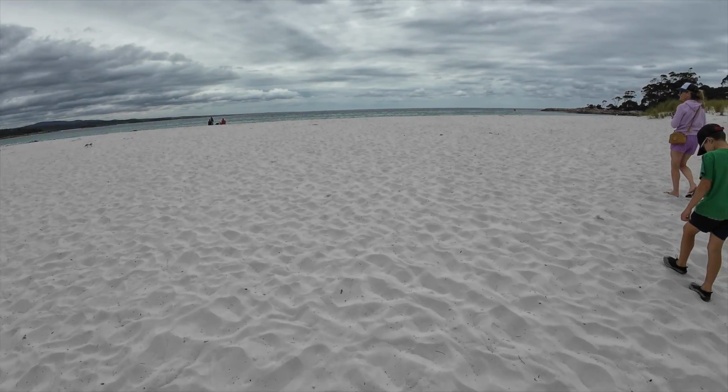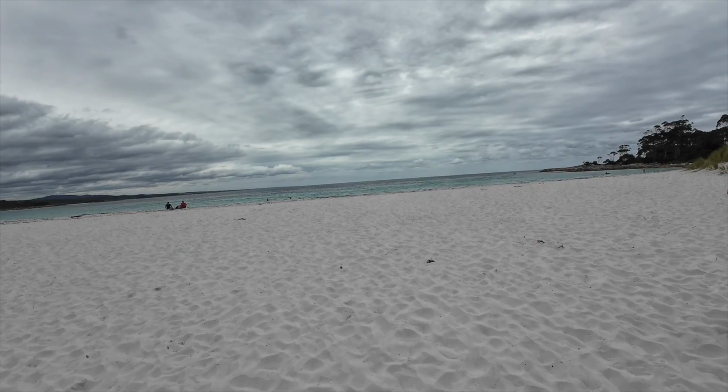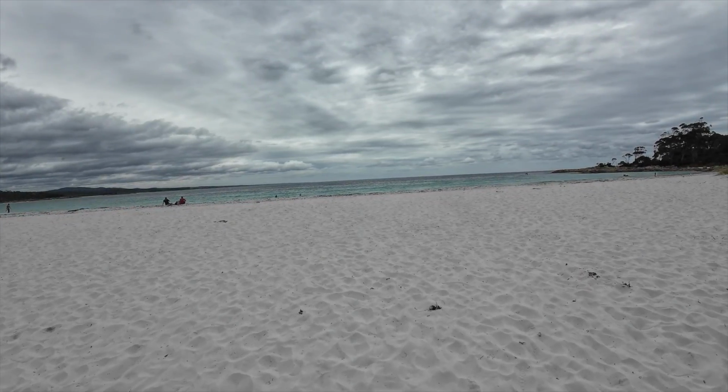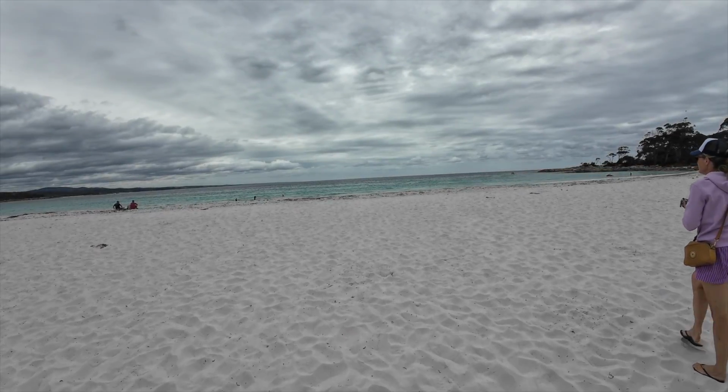White sand, and fine. How fine is it? It's not the best day to give you the example, but similar to Lake Mackenzie. Millie just made the reference, and the light blue water to the dark blue.